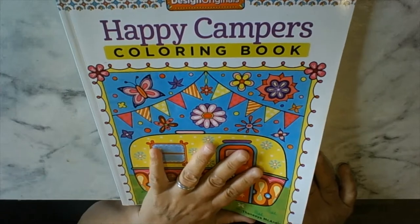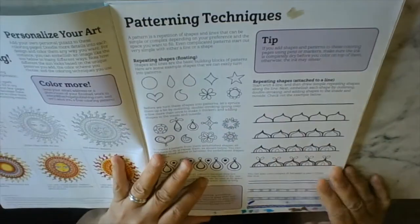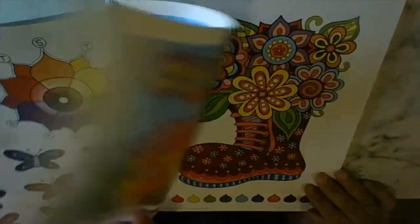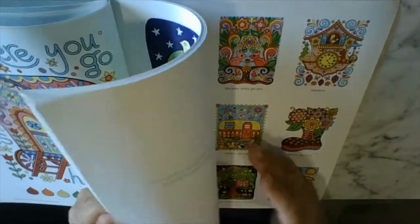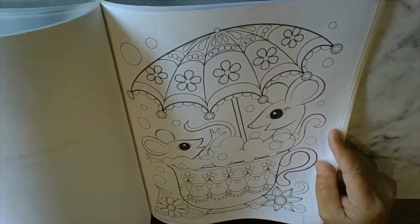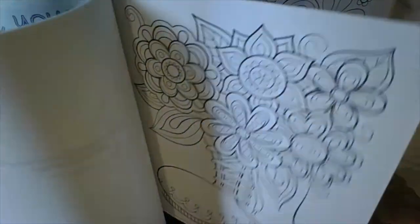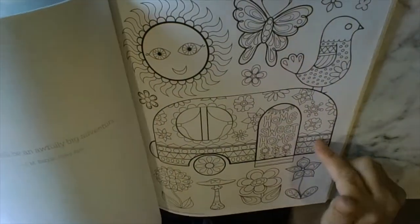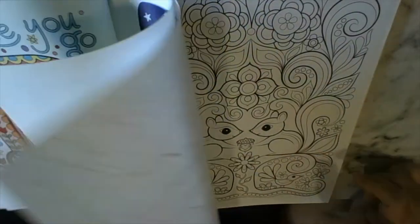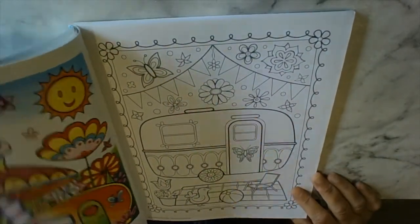This is Happy Campers. Like I said, I live in an RV. This is the Naya McGriddle. She has her How to Do Stuff pictures that she did. And then we get into the book. I haven't done anything yet. I just got it. It's not just campers. Here's other cute pictures, but I'm an RVer, so I like the camper pictures. There's one of those caravans. Adorable. Super glad I got it. I showed it to my husband. He's like, yeah, that's cute.